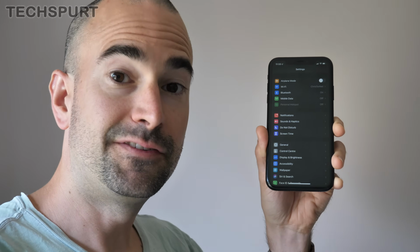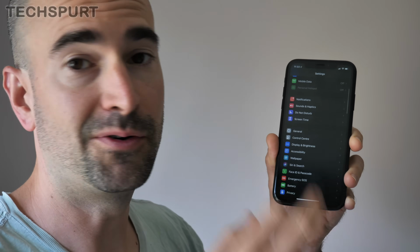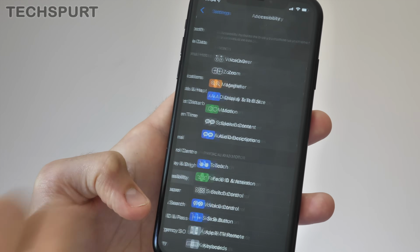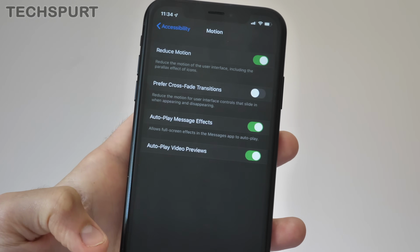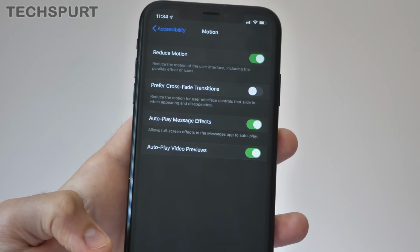And to finish with, just a couple of quick and easy power saving tips that you can dive into on your iPhone. Very simple and straightforward. So first up, if you dive into the accessibility section, in there you'll find the motion option, and in here you can reduce motion. This basically just cuts down on the animations and effects as you're flipping through iOS. It removes some of the coolness admittedly, but it also helps with the power drain.